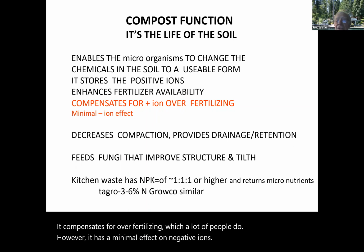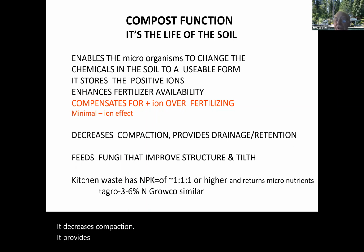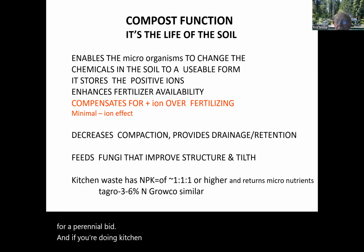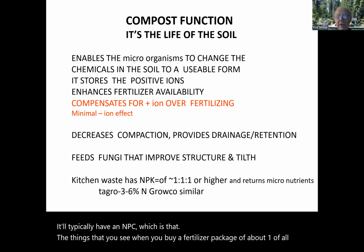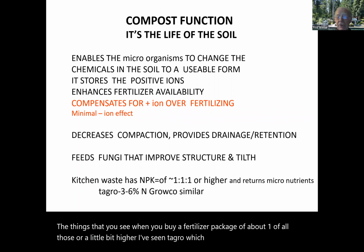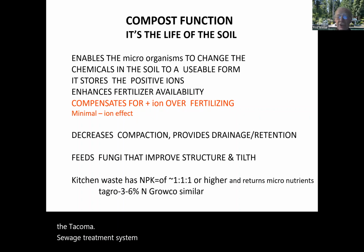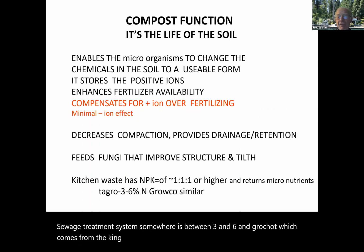It decreases compaction. It provides for drainage and retention of water. It feeds the fungus that improve the structure in your soil if you're doing this for a perennial bed. And if you're doing kitchen wastes, it'll typically have an NPK, which is the things that you see when you buy a fertilizer package, of about 1% of all those, or a little bit higher. I've seen Tagro, which is the product you get from the Tacoma sewage treatment system, somewhere between 3 and 6%. And Loop, which comes from the King County systems, it'll have a similar content, depending upon the time of the year.